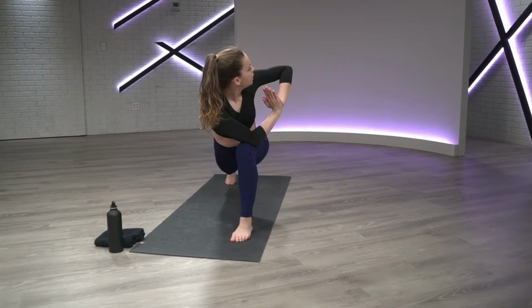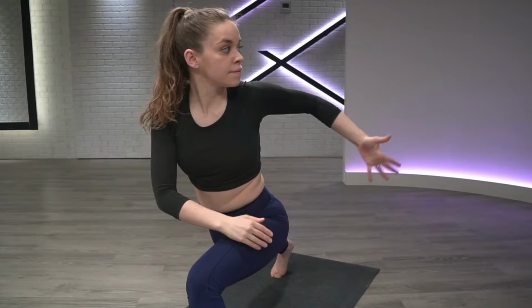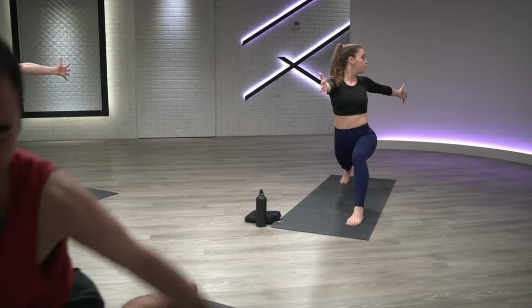Really nice, guys. We're taking it to a T twist. So the left hand goes back and the right hand reaches forward. We're just here for three. Really strong for two. Last one. Breathe in. And for one. Gorgeous. Inhale to high lunge.